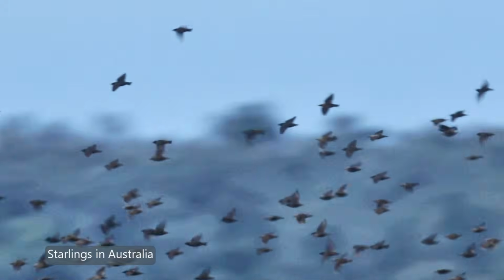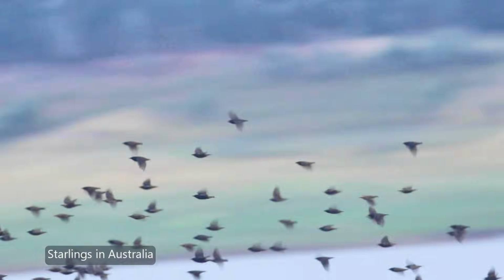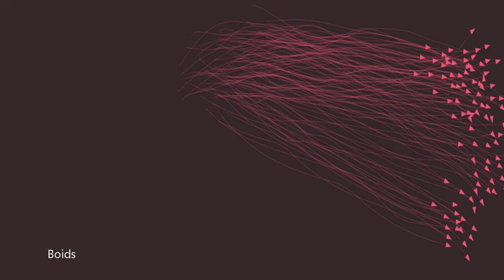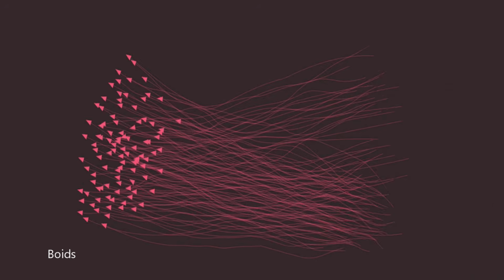However, when you look at a flock of starlings, and I've used here the starlings in Australia, you can see that each individual bird has its own flight pattern. And using particles in Boids or even Da Vinci, the result is a nice on-screen representation that our mind will say this simulates a flock in flight, but yet is far from the reality.